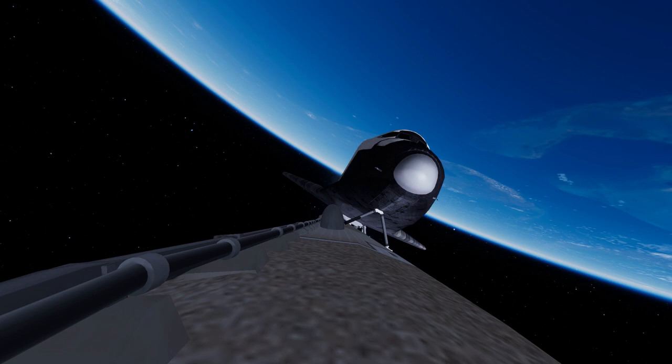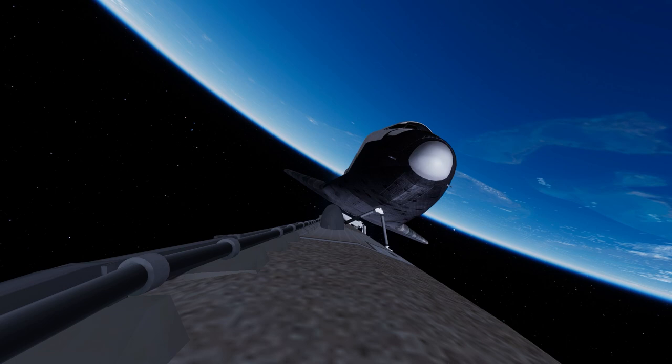Columbia, Houston, you can ignore the IMU bites. Roger, Houston, we've got ETC. 8 minutes 58 seconds, confirm external tank separation.